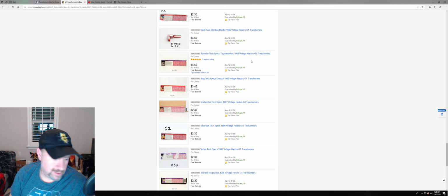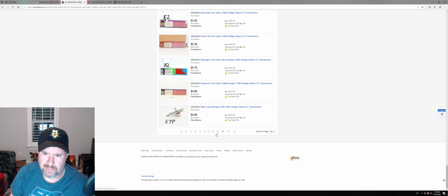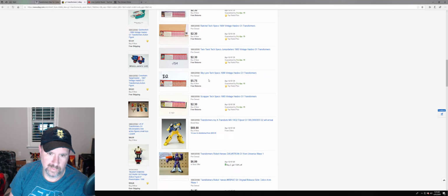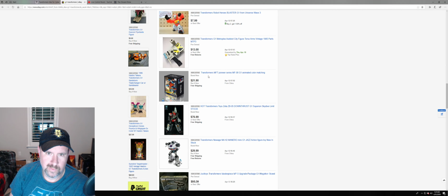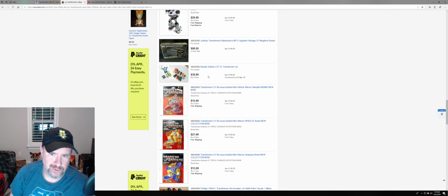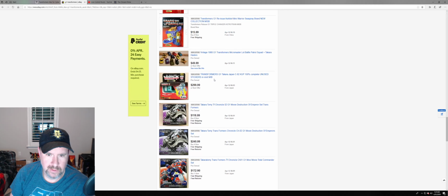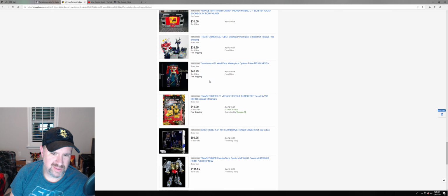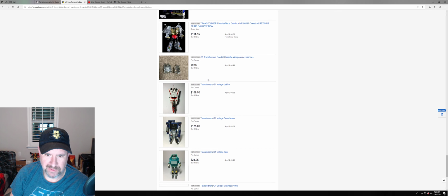And for some reason, yeah, I'm looking at G1 stuff. I'm just looking at some weird things, trying to find cheap Micromasters. I'm looking at Runabout, Run Amok, the Dual Cons. Certain things like that I wouldn't mind having.